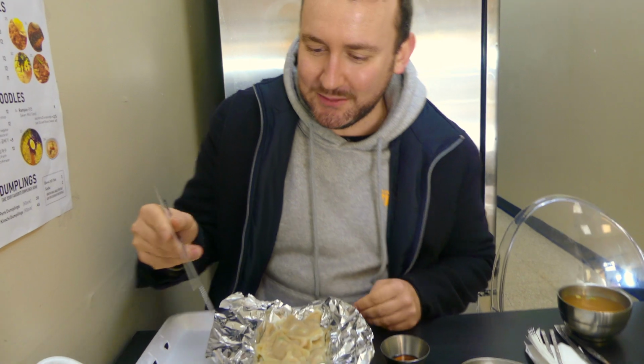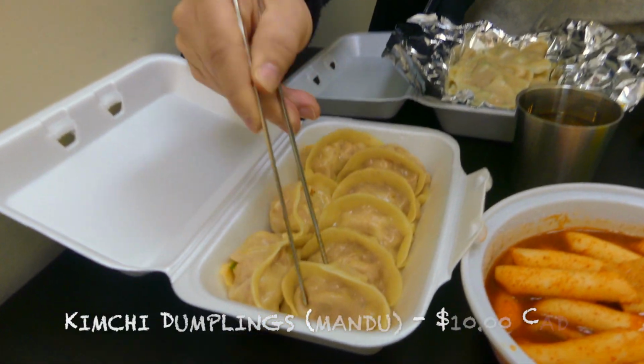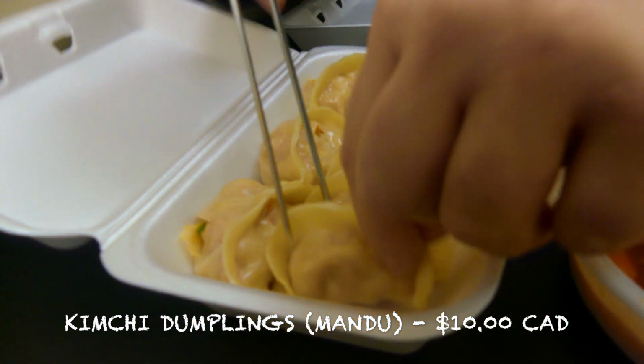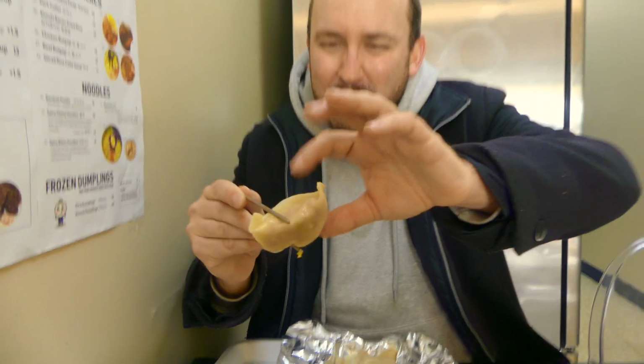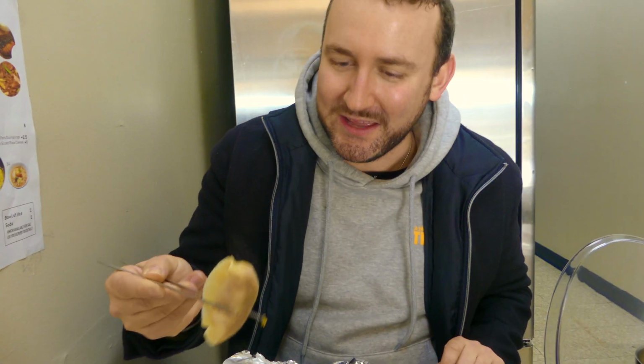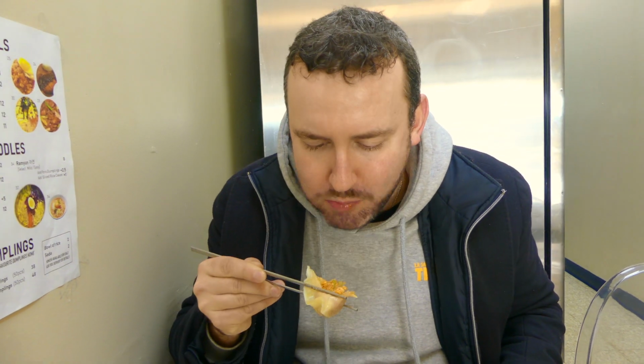On to these kimchi dumplings, and once again, super, super plump. So just look at the plumpness of the dumpling. And we're gonna take that. Yes, there you go. Really big little happy face. And I think I'm just gonna try it like this, maybe with a little bit of this sauce. Wow.